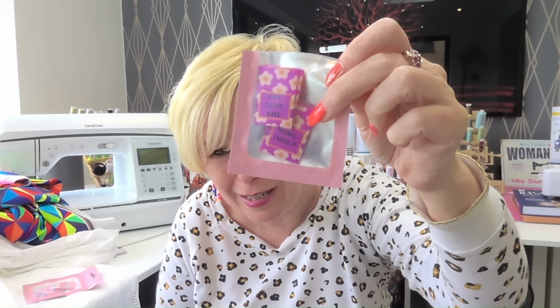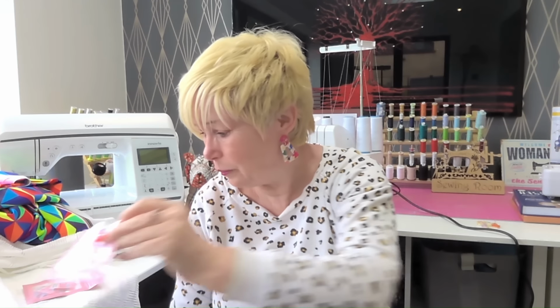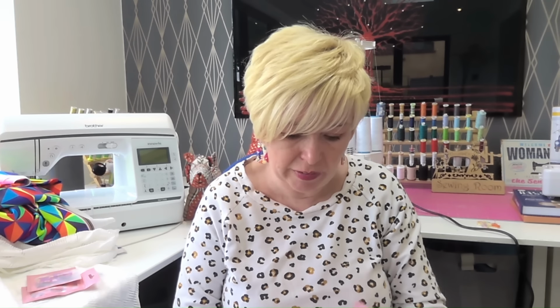And these say, cute outfit, babe. Thanks, I made it, on the other side. I think part of the reason I've not put labels in is because I've not really found any that I like, but I'm loving these ones. And then these ones I've got little stars on. You've noticed everything's pink, of course. And these ones say, handmade, one of a kind, totally unique.